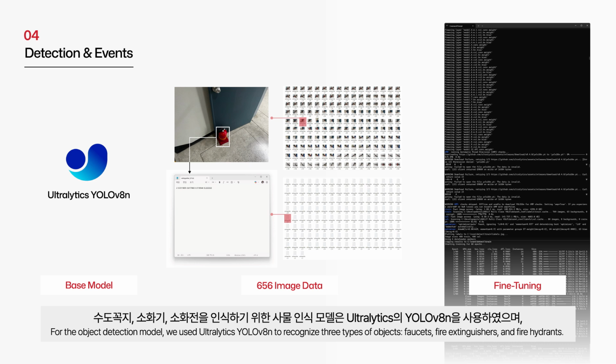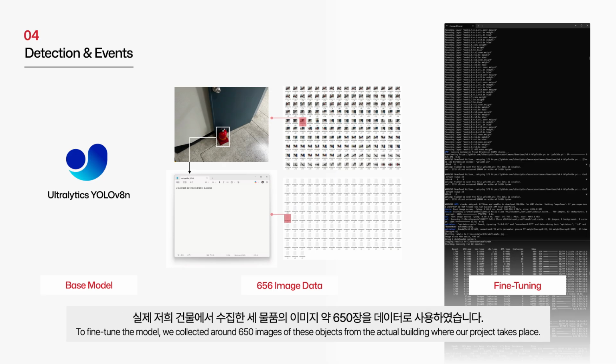For the object detection model, we use the Ultralytics YOLO version 8 Nano model to recognize 3 types of objects: faucets, fire extinguishers, and fire hydrants. To fine-tune the model, we collected around 650 images of these objects from the actual building where our project takes place.